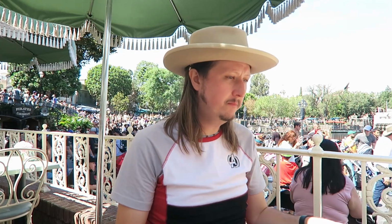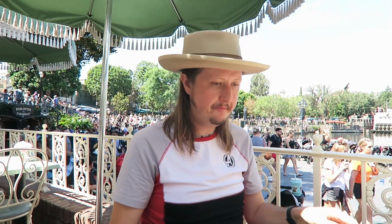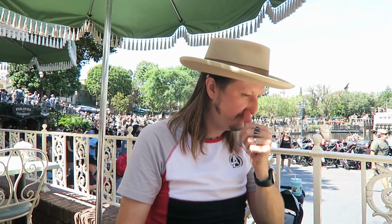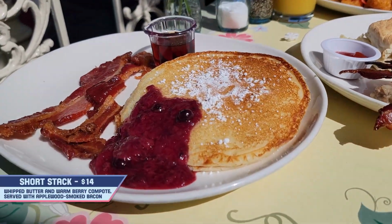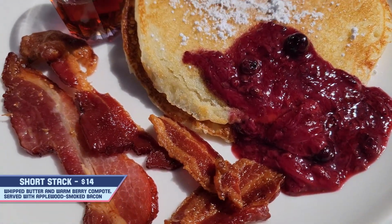All right. I believe I've seen all of the savories. Now it's time to move into almost dessert. We're not quite at dessert yet, but I'm about to eat cakes, pancakes, so it's kind of a dessert. This is the short stack. Whipped butter and warm berry compote served with applewood smoked bacon.